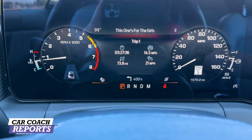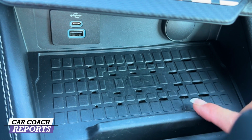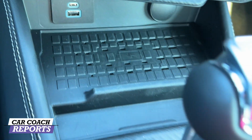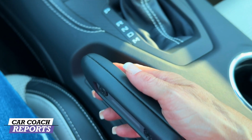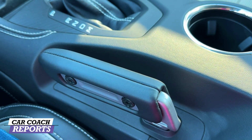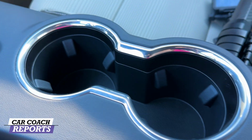That's fabulous. Further down, you've got two USB-C charge ports and a spot for your radar detector because you're going to need it. You've got your wireless charging mat here. That's nice, easy to clean as well. Further back, you have your PRNDM, park, reverse, neutral, drive, and manual, which you use when you use this parking brake. This is the parking brake. You pull up and you let go, and it does it all for you. Set the parking brake on, set the parking brake off. Very easy. Cup holders are here.